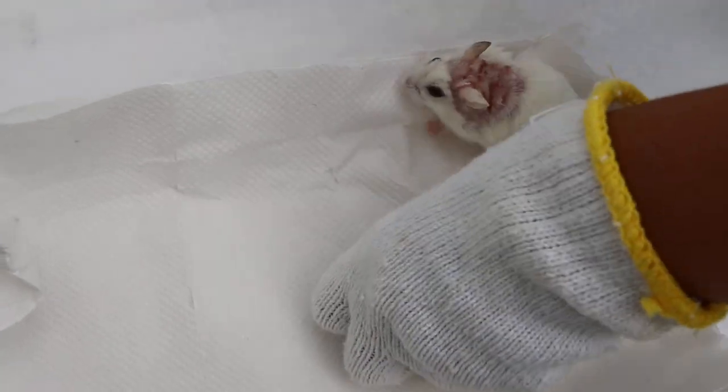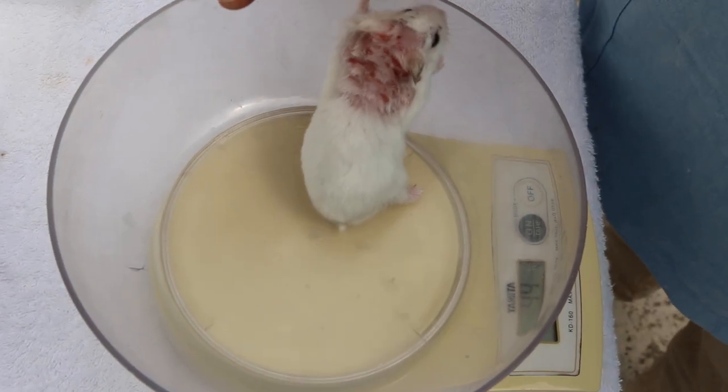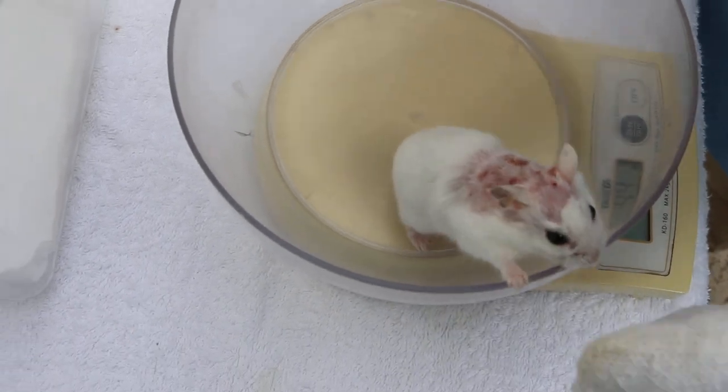So now we have anesthetized and washed the wound clean of any chemicals. And this is what day? Day 5 now. So we weigh the hamster first. Every day we weigh and we see the appetite as well. Okay, what's the weight now? About 44 grams, okay. 45 grams, so we put it back there first.